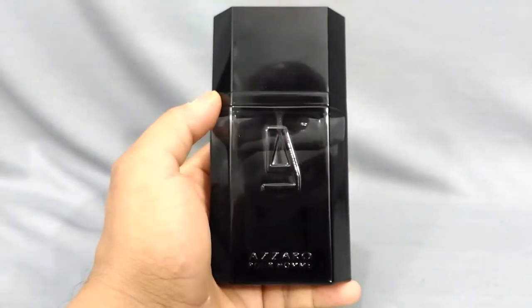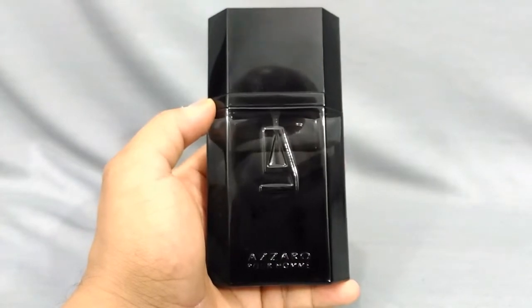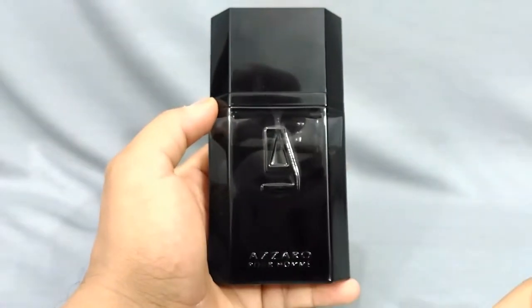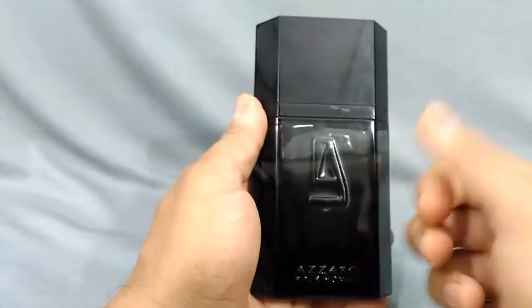Now you could get more of that rhubarb over there. You get the pepper, that spiciness. I'm getting the cedar, that musk coming in over there. Oh, beautiful. Amazing, amazing sharp smell over here. There's really not much I can say about this. Would I recommend this? Absolutely.